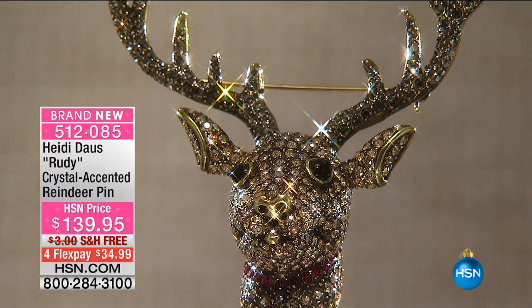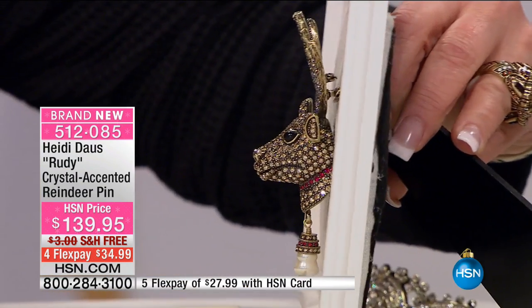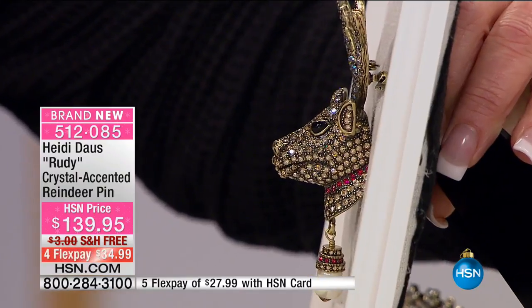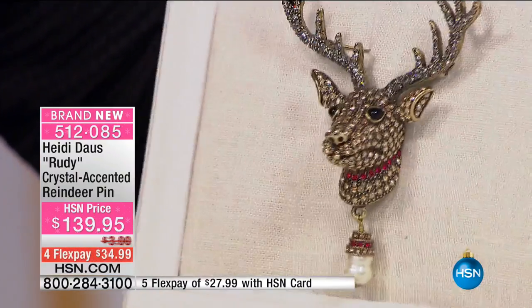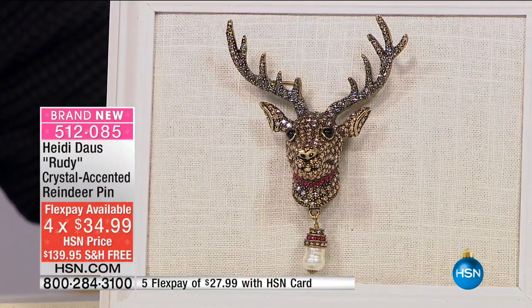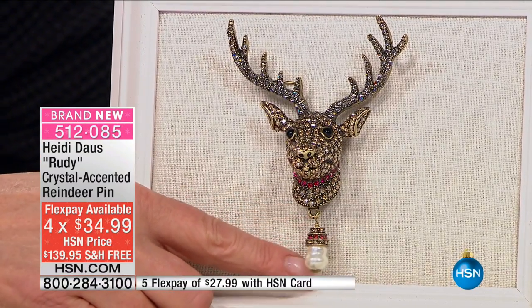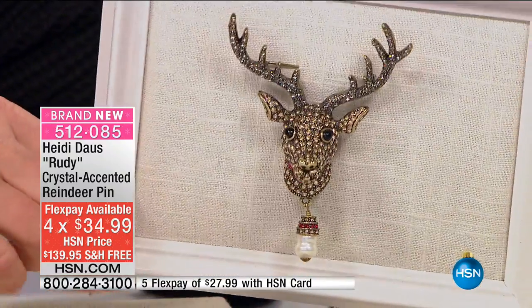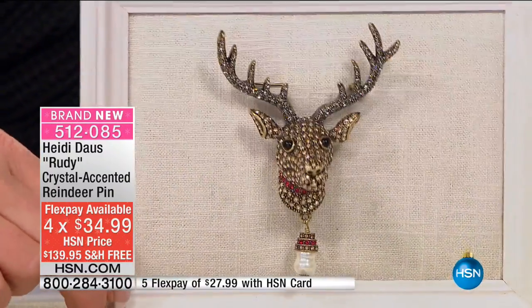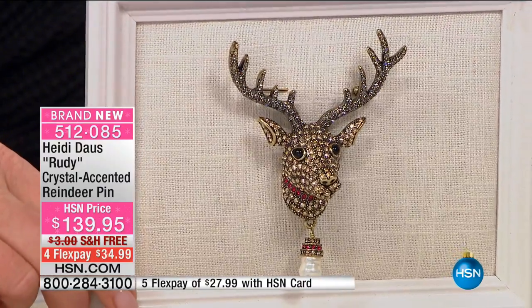But you can see here, I'm going to slowly show you the dimension. Look at that, isn't that amazing? It's like the real thing. And look at his little red necklace and that wonderful pearl drop coming from his collar. And of course, look at his head, his antlers. This is year round too. This is not just for holiday.